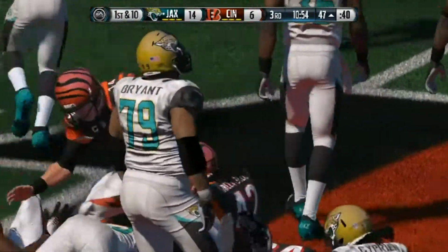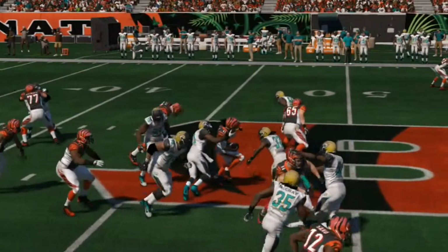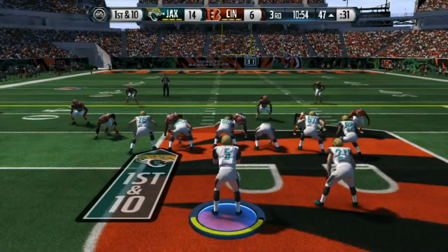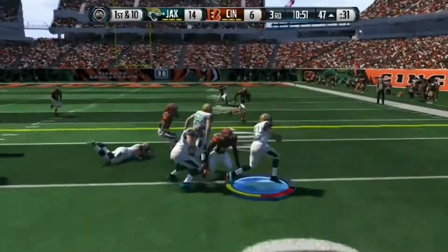Let's take a look at this to see who forced it out. You see he'll be running up the middle. He'll be engaged by ball, and then it's Jonathan Cyprian who comes in and just blasts him. He can't hold on to it. That's a turnover, and now we get the ball at the 47. Good field position. We'll start with a screen out to Toby Gerhart.